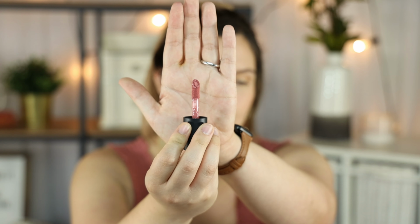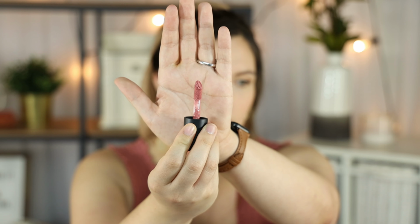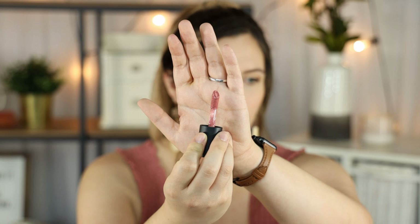Hopefully you guys can see this, but it has a tiny little indent in the wand where it picks up additional product so you're not applying too much to your lips. It goes on very moussey feeling. It almost reminds me of the ColourPop Ultra Blotted Lip. The formula I think is very similar and it feels like you're not really applying anything on your lips.